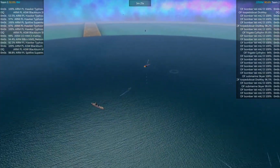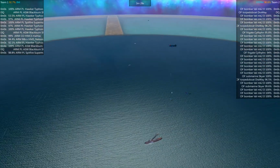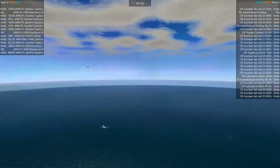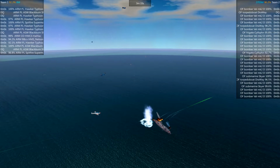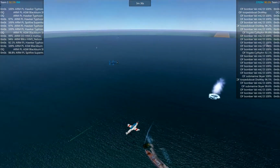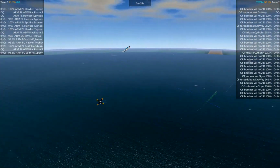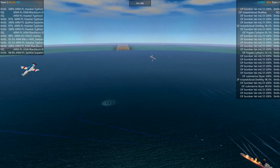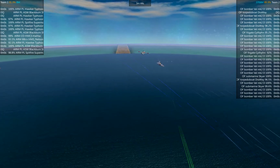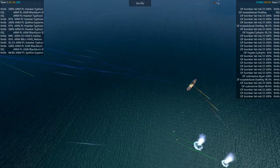Let's see where we have those. Yeah, looks like the air menace is on its way. First bombers, Val bombers are approaching, and let's see if they are going to be harassed in any way by the Spitfires, if they actually survived. Yeah, I think one for sure survived. Yeah, two survived. Yeah, that's correct.